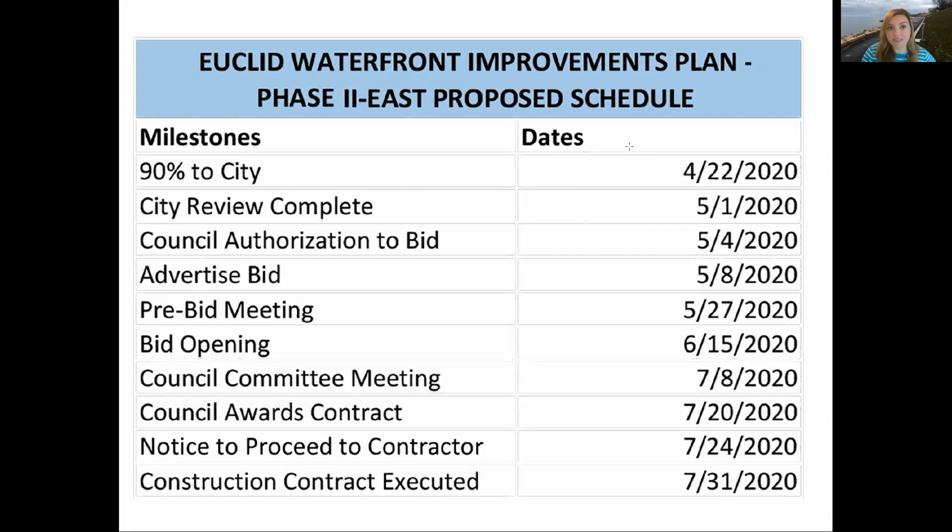The next thing that we would be presenting to council would then be authorization to work with Smith Group again for construction administration. So that is another piece of legislation that will come before council this summer.